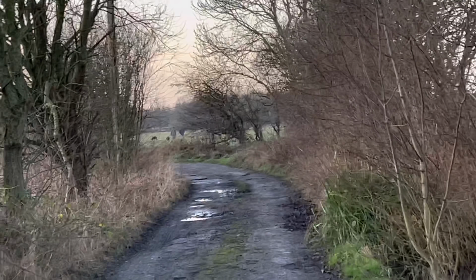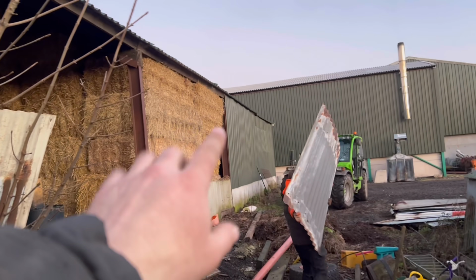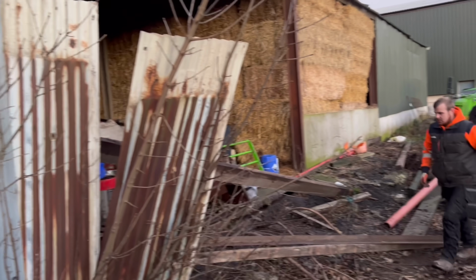Nice one. The tidy up continues, ready for the open day. This blew out the other week, and it blew out ages ago, and we fixed that, but we need to carry on cladding it and then clad this one and pour a concrete wall along the bottom.